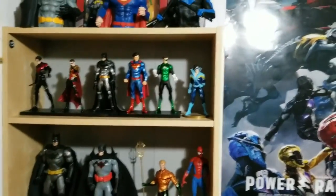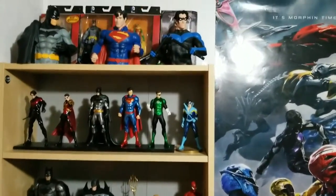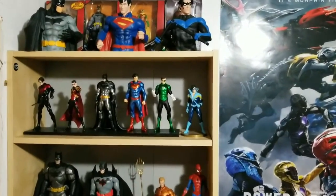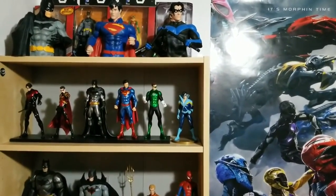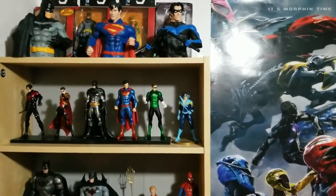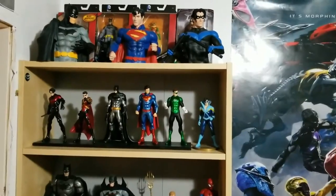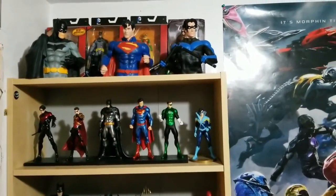So I'm going to start on this half of the room. This is where I keep a lot of my comic books and comic book related stuff. Figures, toys, comics themselves, my trade paperbacks and things like that. I'll work my way around to where a lot of my movie stuff is.